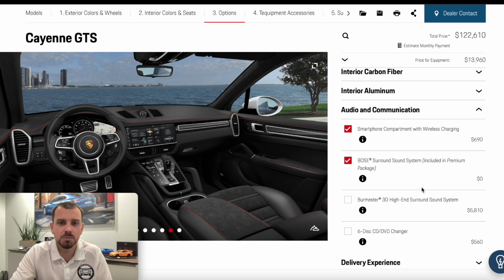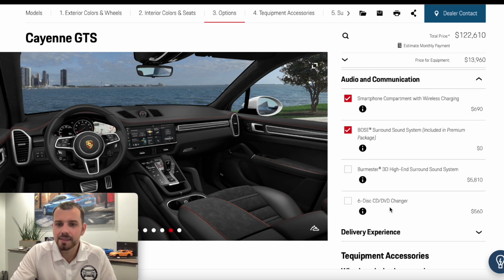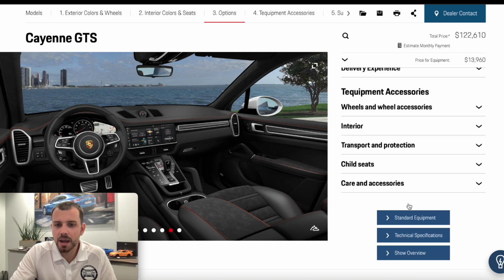Now, the Burmeister sound system is phenomenal, but not going to add it for today's build. And it's funny to think that now the 6-disc CD changer is now an option. Forever it was standard, but now we got Bluetooth, so not too many people are going to be adding that. So that pretty much wraps up a better part of it.